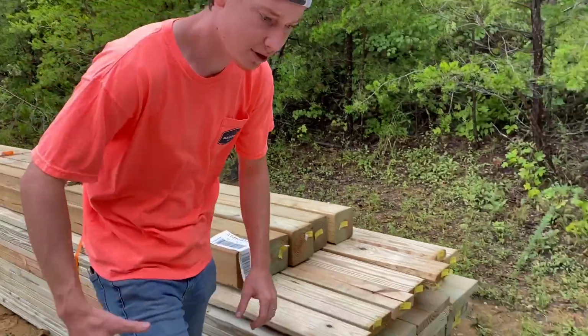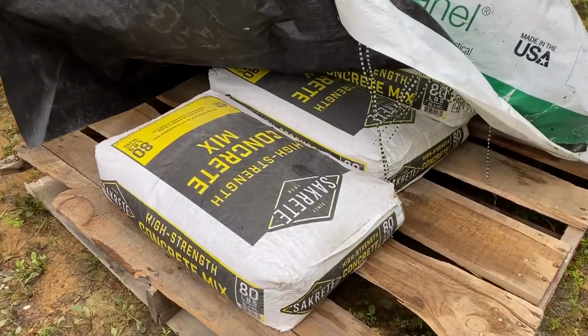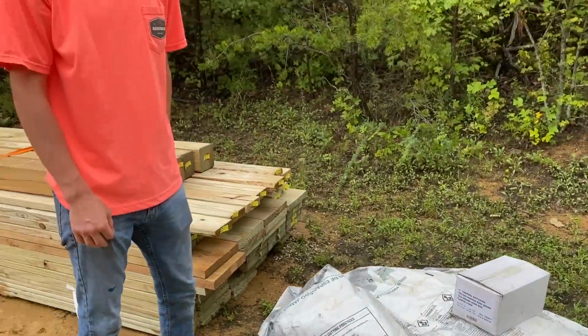So this is going to be a stout porch right here, and we got, what is this stuff called right here? This is a Quikrete or concrete. This is where the actual posts are going to go. High strength concrete mix. Got some nails at the top as well. We got everything we need. We just need to call them up.